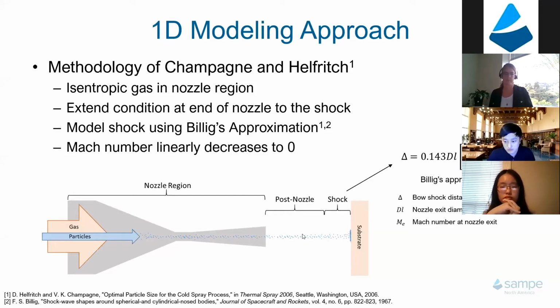Another major assumption I think is worth discussing here is that not only are we, in this case, neglecting the mock diamonds, but we're assuming that there's some region where the gas compresses in front of the substrate. And that's going to be different in reality, obviously, to here, but we're actually seeing that our simple assumption is comparing nicely to what we see in CFD results.